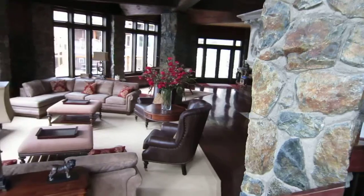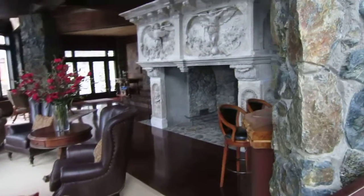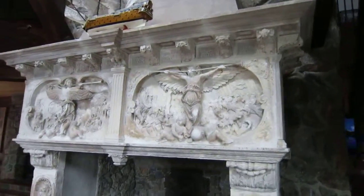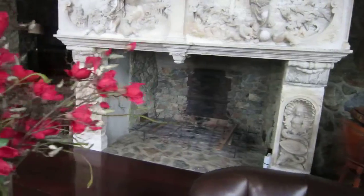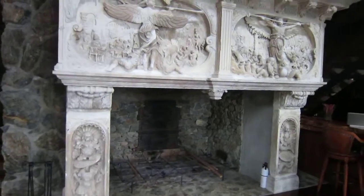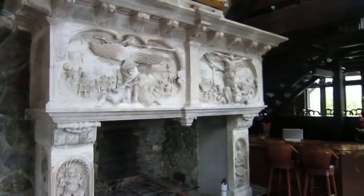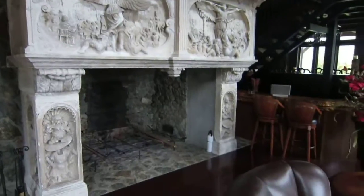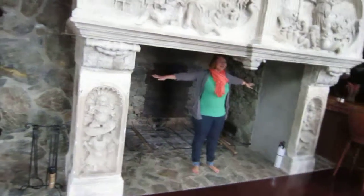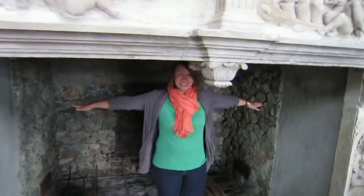But the piece de resistance, the fireplace. Look at that. Shan, do you care to crawl into it to give us a bit of scale? All right, start the flames. Look at that. If you ever wondered where the smoke goes, there it is.